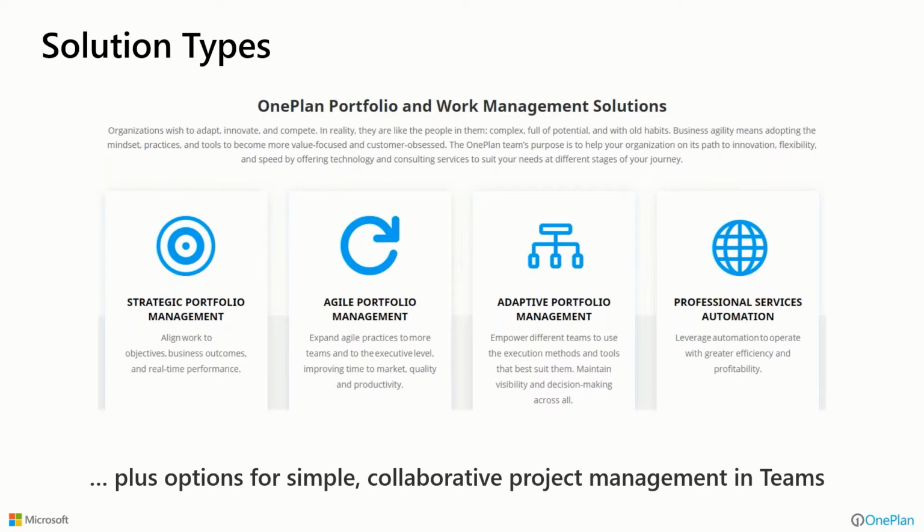These are things that we have that are ready to go. You don't start from scratch on these; they're all pre-built in a context that you can then further incrementally configure to meet your own specific needs within these different solution areas. Plus, there are options for even simpler collaborative project management and portfolio management use cases right within Teams. Those are available to us as well, if the need you have today isn't this more robust, all-encompassing portfolio management solution.